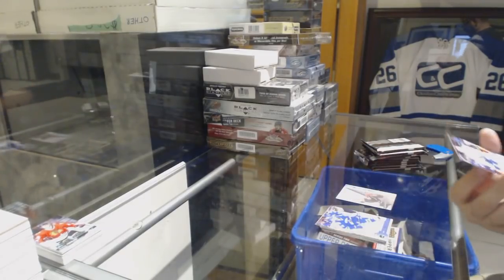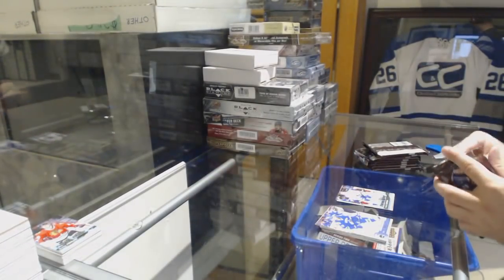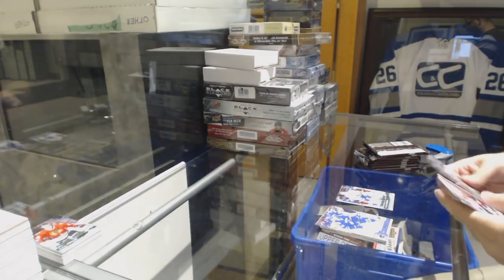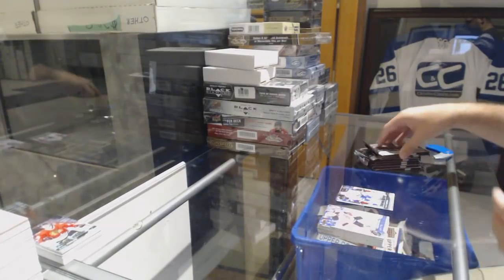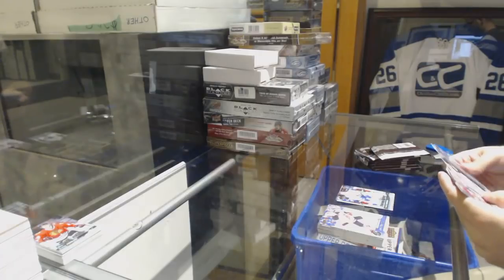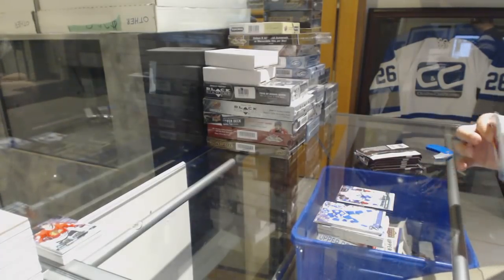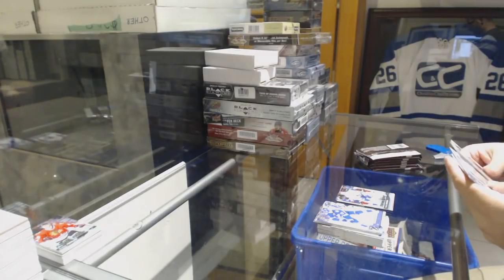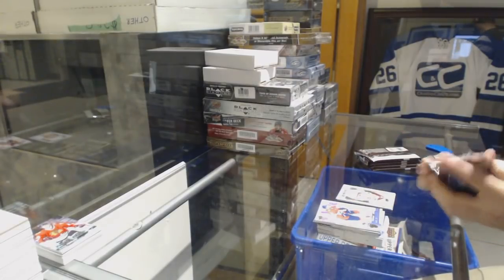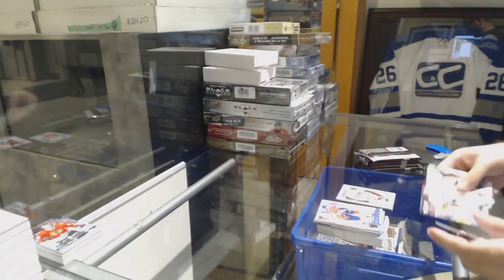Young Guns for the Maple Leafs, Freddie Gauthier. Yeah, I'll come up with something. I know the overall experience everyone had on the V10, they said it was very good. Nick Paul portraits rookies for the Ottawa Senators. Yeah, as I said, I'm going to try to base it off the V10-ish.